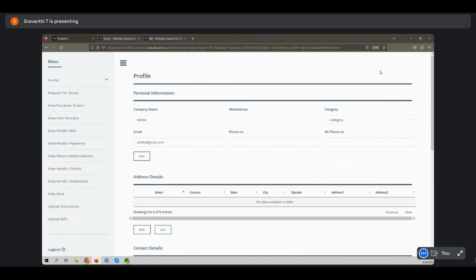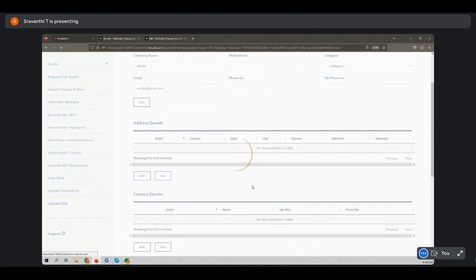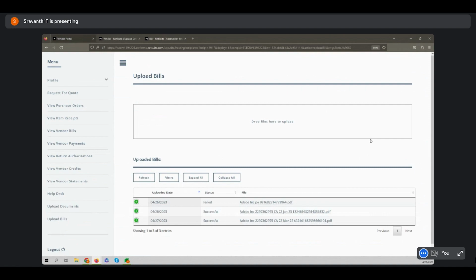As I said, vendors will have access to their profile information. They can view their purchase orders, item receipts, bills. So these are all the transactions that they can check by themselves instead of having to reach out to you for information on these. Now comes the upload bills section where they could just come in and drop their invoices. Okay, so here is the drop zone, and all they have to do is just bring in the invoice that they want to send over and drop it in here.